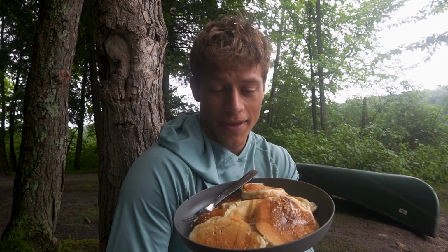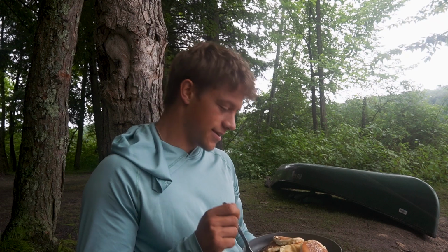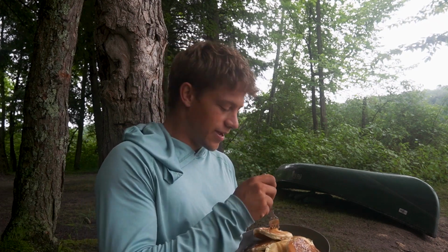Beautiful plate of pancakes in syrup. It's actually something different than oatmeal, nuts, and berries.